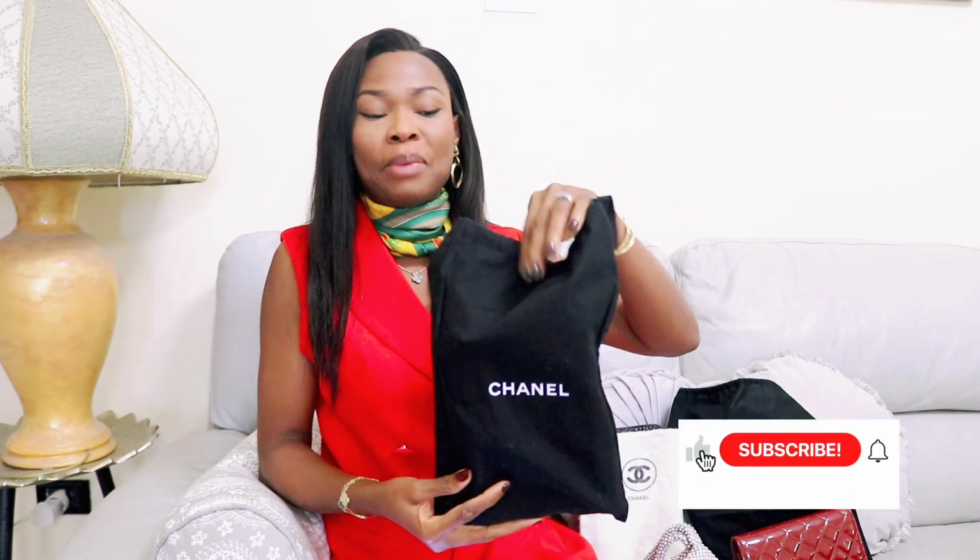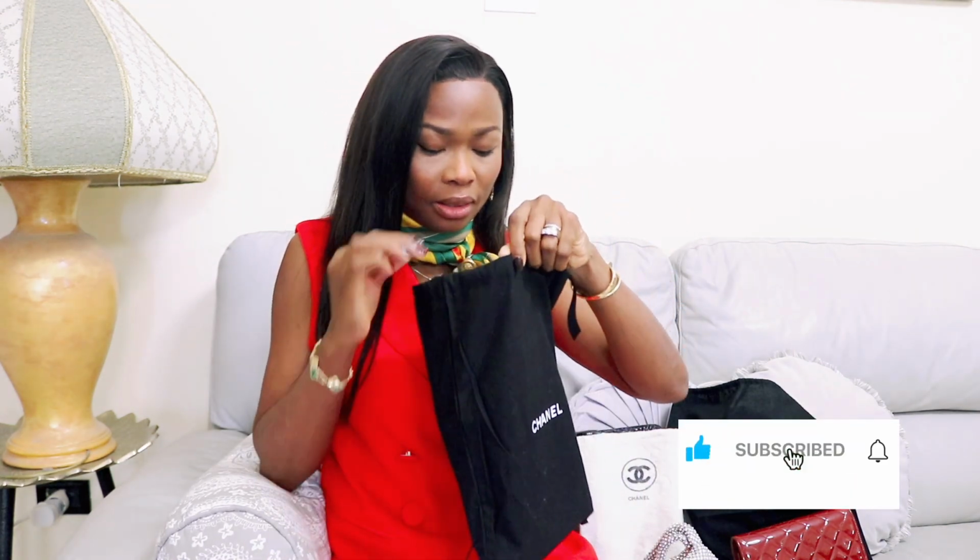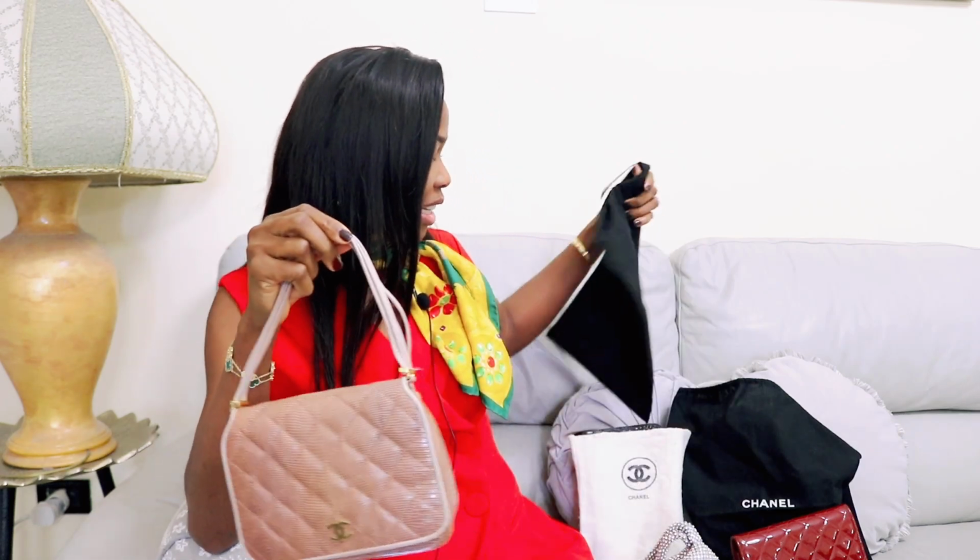The first handbag on my list is this stunning exotic lizard skin leather. This lizard skin bag is from Chanel. It's vintage, by the way. Chanel no longer produces exotic leather anymore because of the busybodies around the world crying, let's save animals.